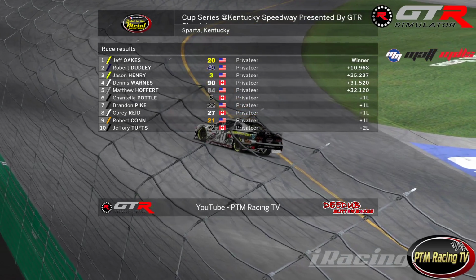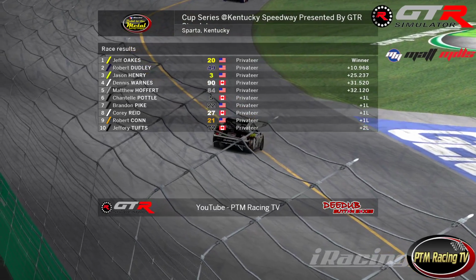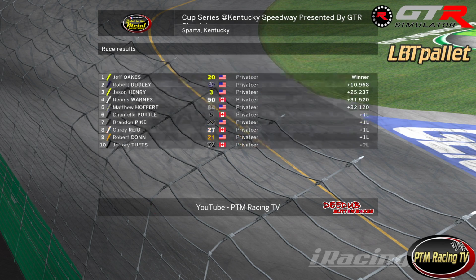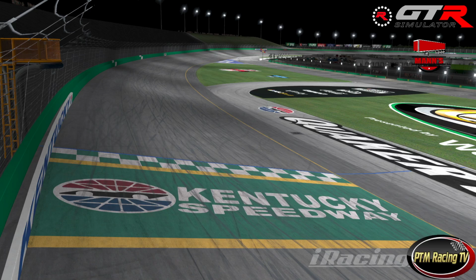Unbelievable fuel run strategy wins this one out, and Jeffrey Oaks just barely ekes it. Looks like Khan actually gets a penalty, so he's going to be put into pit road. He is a lap short, and he's going to be put a lap down. Robert Dudley will be considered second. Third will then be Jason Henry. And Oaksy, he didn't even have any fuel to do a burnout. Oh, my goodness. Wow. That right there, friends, is what you call a finish to the end.